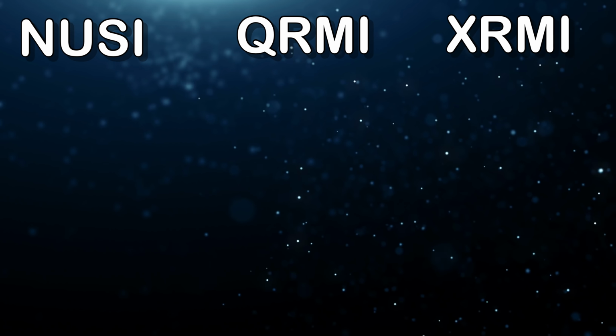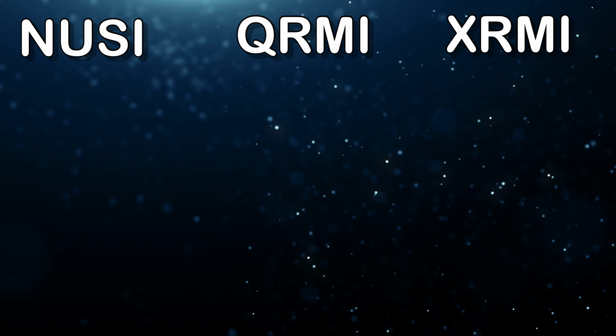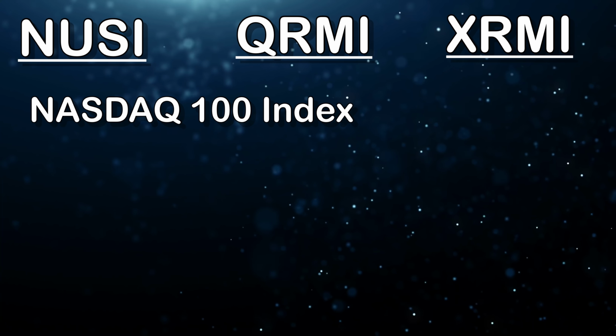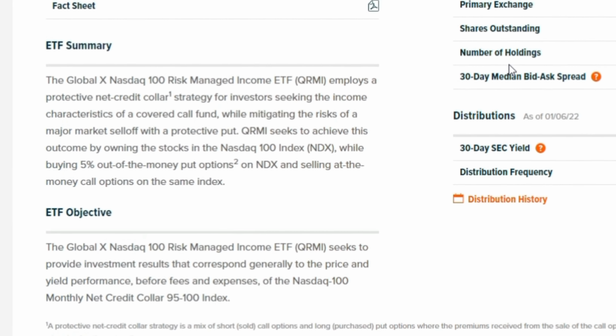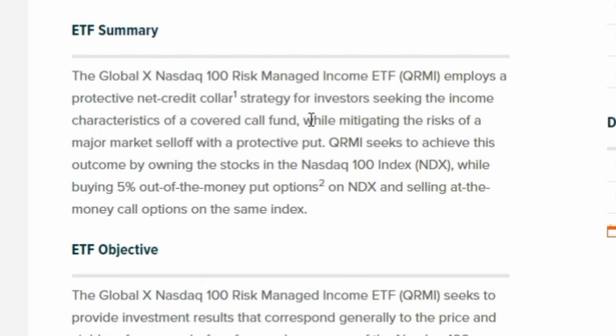We'll get more specific on how this strategy is implemented by all 3 of these ETFs, but let's talk about the differences here. Both NUSI and QRMI have an underlying index that is the same, the Nasdaq 100, whereas XRMI from GlobalX utilizes the S&P 500 as the underlying index. You can see it right here. This is on the QRMI website. Employs a protective net credit collar strategy, seeking the income characteristics of a covered call fund like QYLD while mitigating the risks of a major market sell-off with a protective put. It owns the stocks on the Nasdaq 100 index.